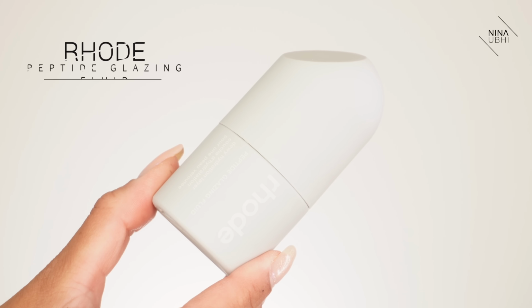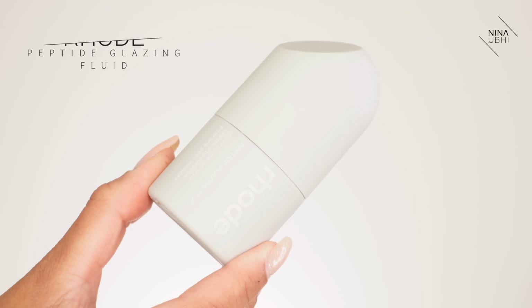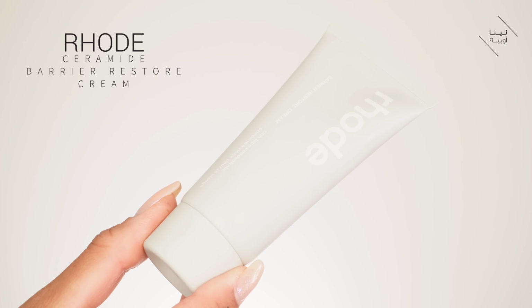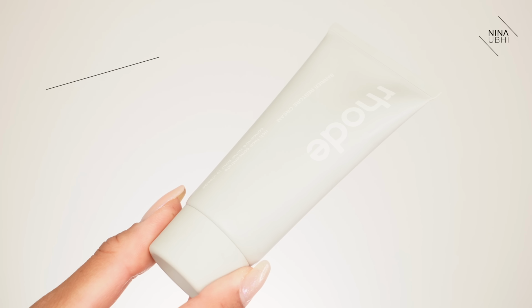Now the Rhode Peptide Glazing Fluid. This is an extra hydration layer, and this whole skincare line really has helped to even out my skin. Let that sink into the skin. My Rhode Barrier Restore Cream. This is a rich moisturizer which doesn't actually feel too rich on the skin, and you need the smallest amount ever. Now that skincare is done, let's move on with makeup.